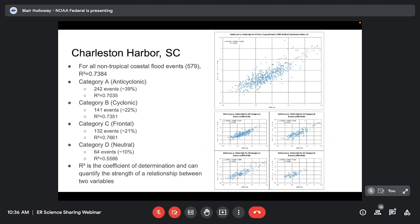All right, so here's a look at the data for the Charleston Harbor site. We had 579 non-tropical coastal flood events, and those are shown in the scatter plot on top. You can see a relatively high R squared value. Just as a reminder, R squared is the coefficient of determination and is used to help quantify the strength of a relationship between two different variables. A perfect relationship would give you an R squared of 1. So in this case, having an R squared of about 0.73 is actually really good.